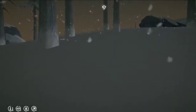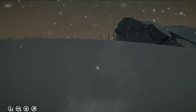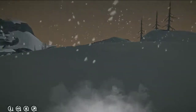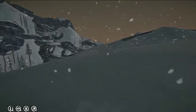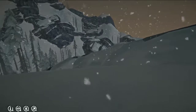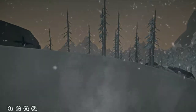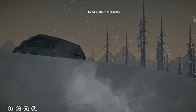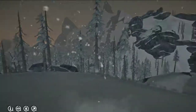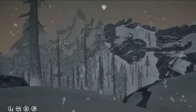Maple saplings are really scarce. That is very frustrating. The next closest place to find a maple sapling is at the winding river, to transition to a mystery lake. And what we have for weapons here, no weapons in inventory, so we might as well. Let's go this way.